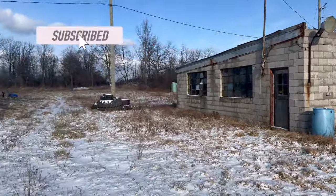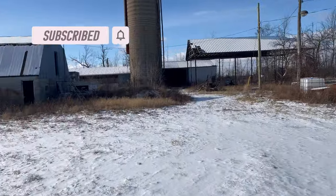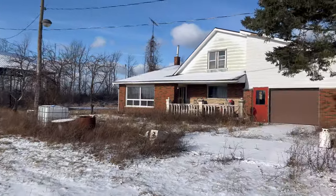That shop is full of stuff. The garage is full of stuff. These barns are full of stuff. And the house is full of stuff.